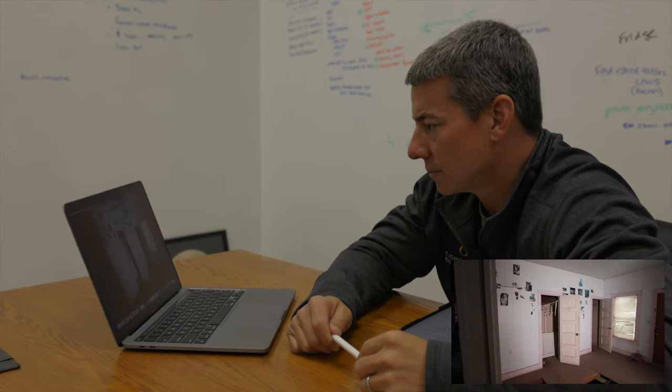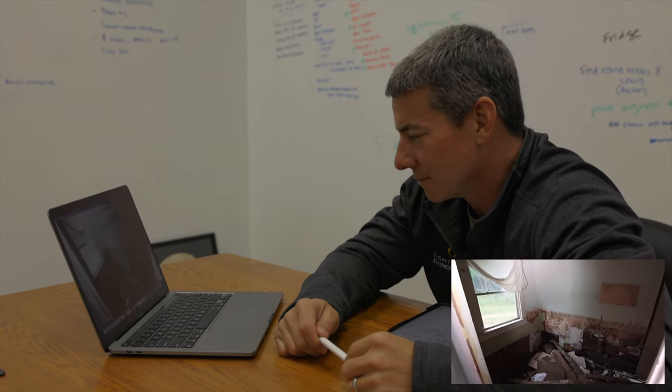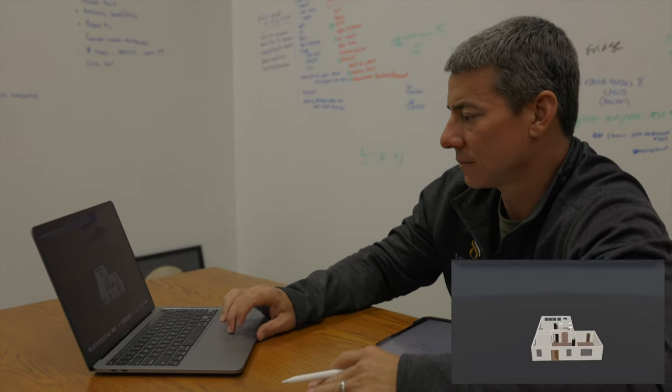Welcome to your cat room. This is the cat room. Here you have, I think this is a bathroom. And for some reason, there's a big tub in the corner. So the layout changes on this are pretty minimal.